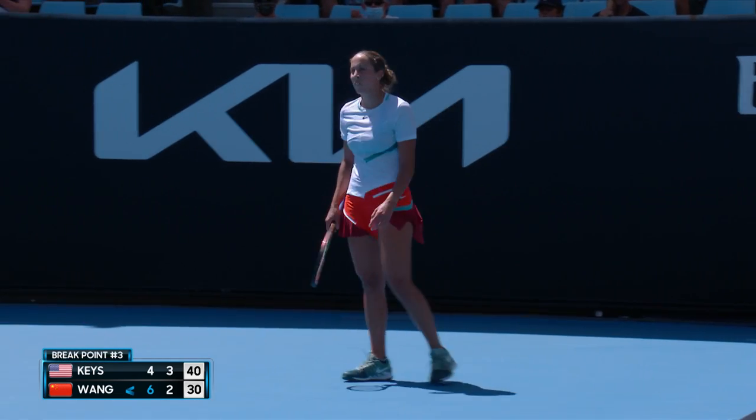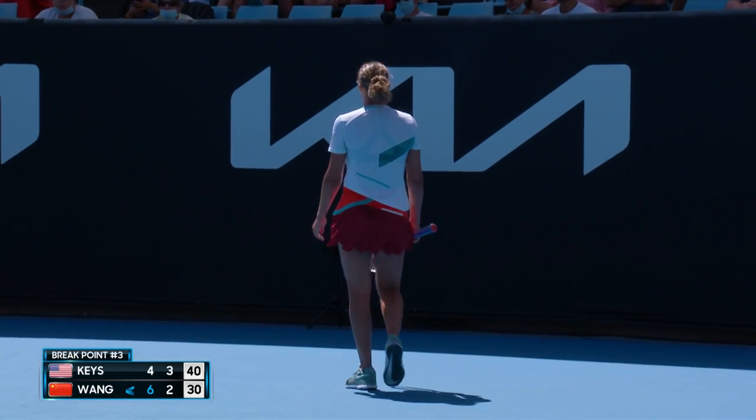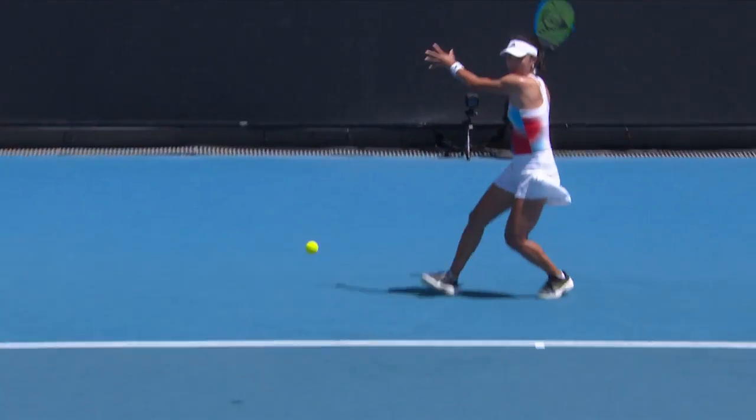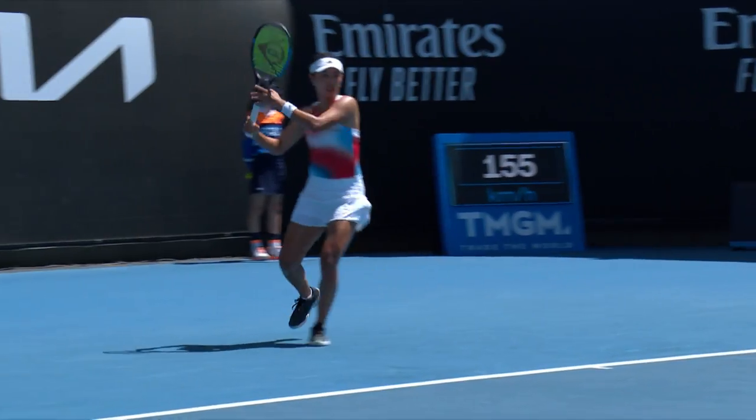Yeah, that's the one Wang likes, that high forehand. She can take that anywhere, inside out or cross court. She's very comfortable on that shot. And I think Madison was trying to get more depth on that, but it lands short in the court. Wang is very comfortable.